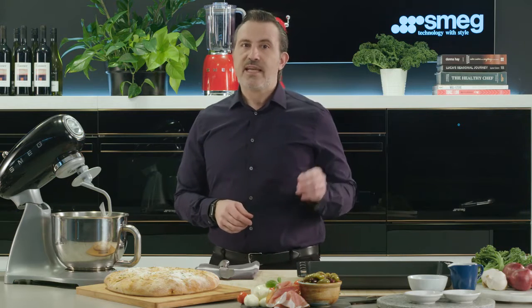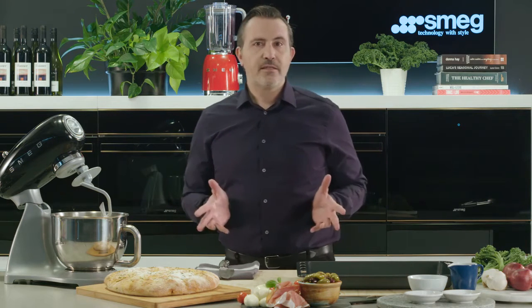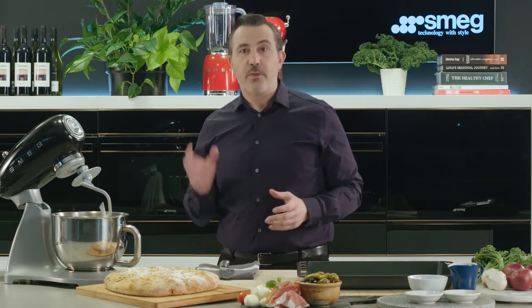SMEG's blast chiller takes the stress out of dinner parties. Wouldn't you rather spend more time with your guests and not in the kitchen? With the blast chiller, you can prepare impressive, sweet and savoury dishes ahead of time for that special occasion. It will chill wine in minutes too.